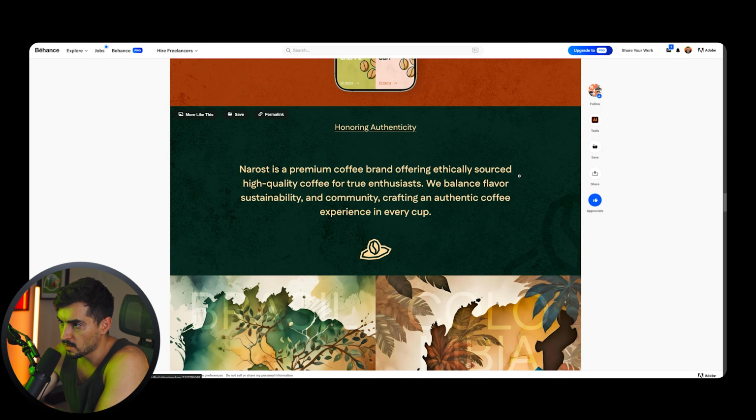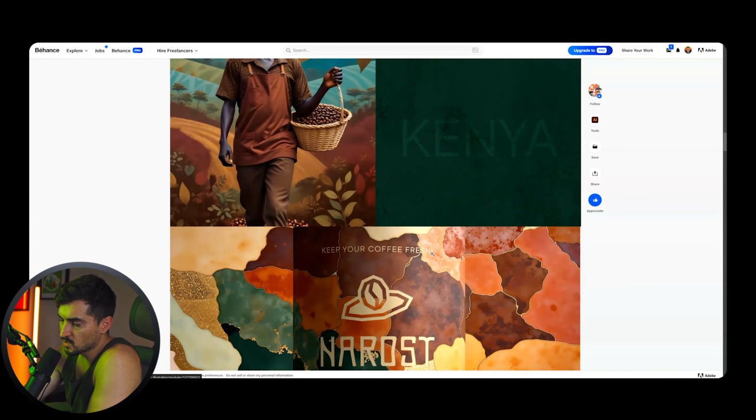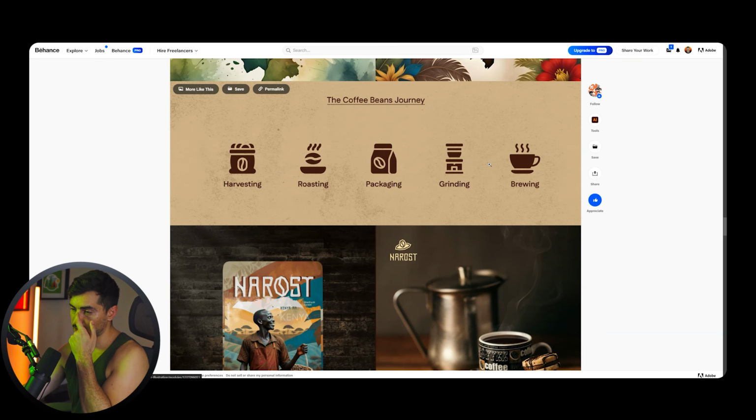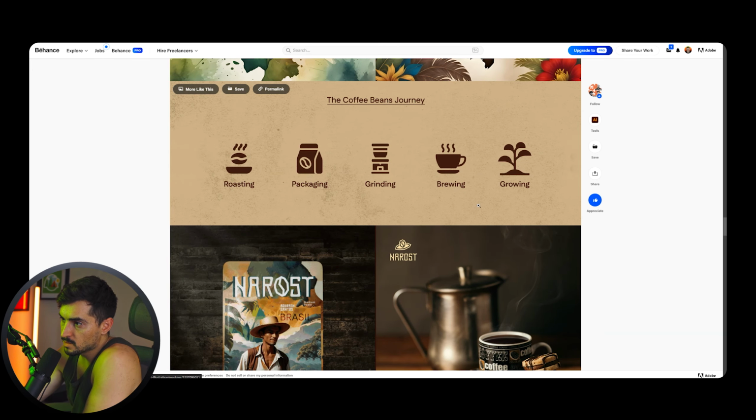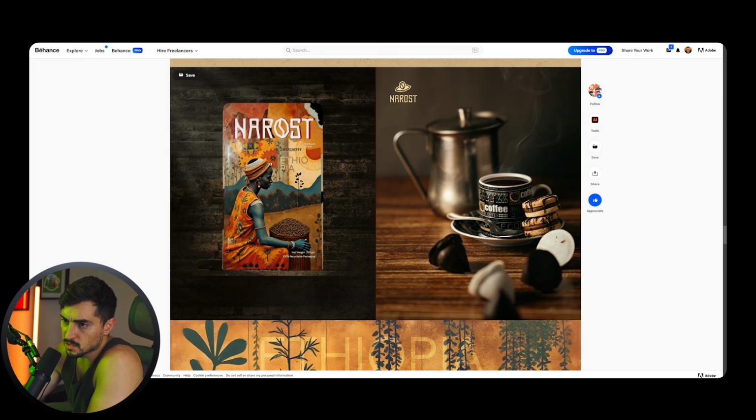Narost is a premium coffee brand offering ethically sourced high quality coffee for true enthusiasts. Maybe you should have brought this up the top. I feel like this should have been at the top. Okay, that's a nice touch. Really love this animation showing the icons there. What you've done, simple, clear, show an example of how it could look on an image. You got this image there.